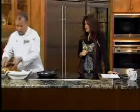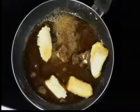But you don't have to feel that guilty. I mean, you are incorporating fruit. Well, that's true. And butter and brown sugar. I'm very good at justifying what I eat, just so you know.